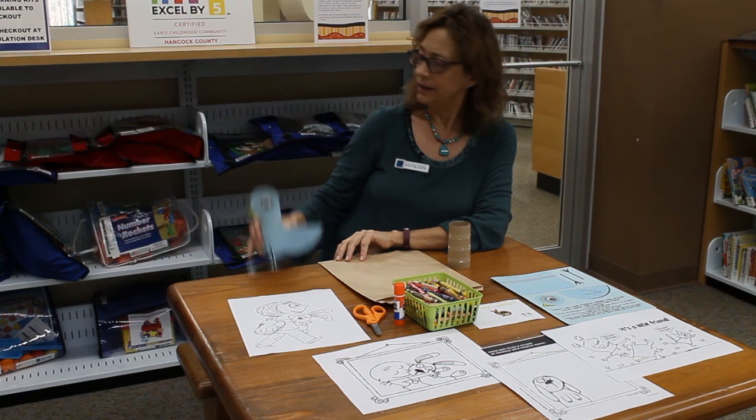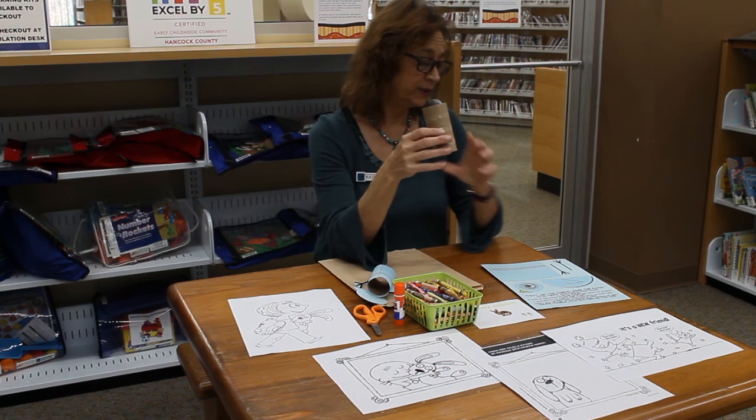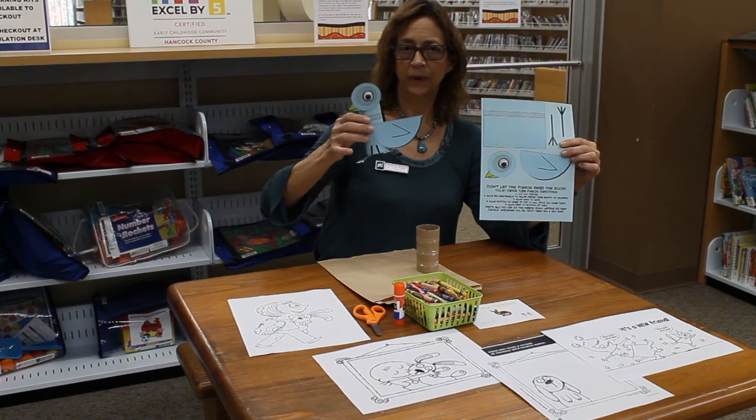All you're going to need to do is cut out the pieces, and you have a toilet paper roll that you're going to wrap the rectangle around. Cut out the legs that go on the bottom. The wing goes on the side. There's a goggle eye on the head and it sticks out over the top. And then you bend your little legs after you glue them on it so he can sit on any surface.